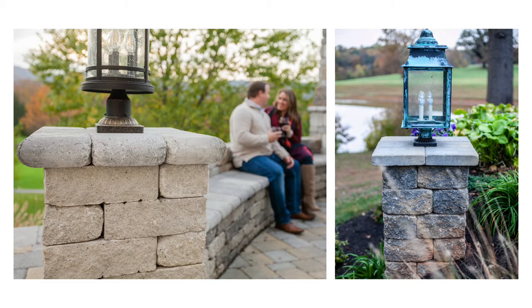You see the picture on the left is one capped with actual bullnose treads. And then the one on the right, again, is just using weathered estate pavers to make a simple cap for the column. Just a great addition. It's a perfect way to terminate a seating wall or retaining wall. It just makes a nice, easy addition to any hardscape project.